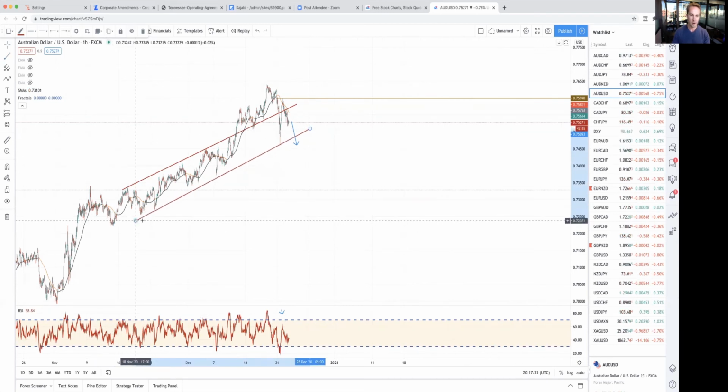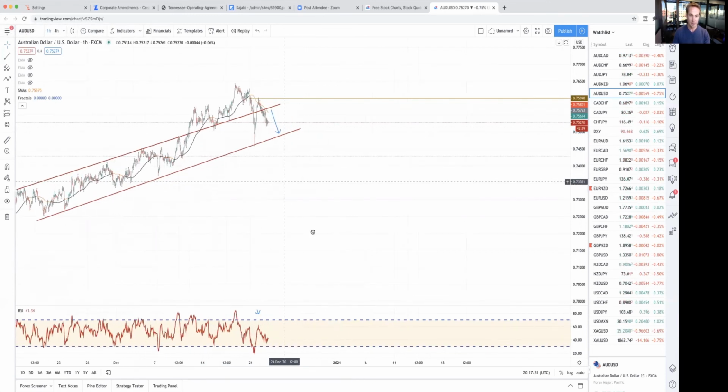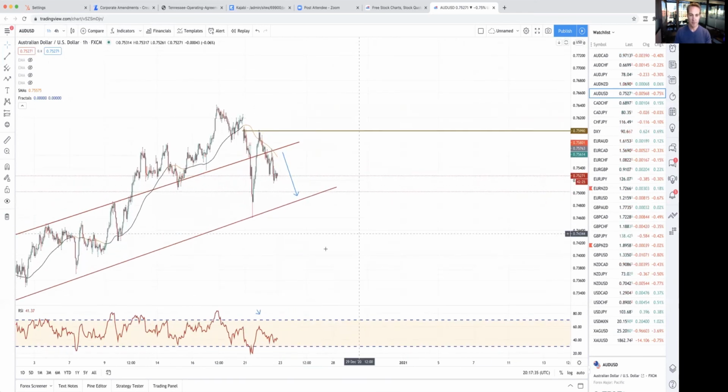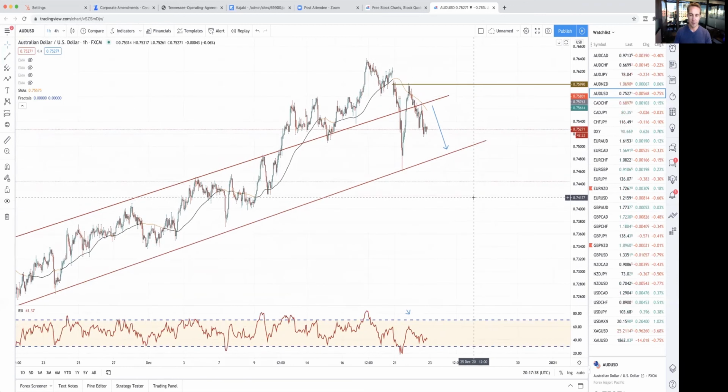So now we have our targets in place, right? Any type of move higher here, I would see that as a pretty good selling opportunity. Of course, it's the end of the year, and markets are going to be super illiquid, especially as we go into the holidays. So be careful, but you could have some really good opportunities for even some scalps to the downside here on Aussie US dollar.